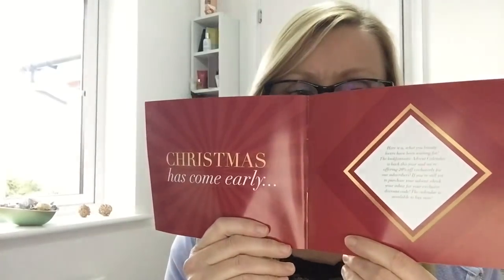Christmas has come early. So now this is interesting. After me asking about my code, it says here Christmas has come early, and it's mentioning about the Look Fantastic Advent calendar, and it says check your inbox for your exclusive code. The calendar is now available to buy. And I don't think I got an email, but maybe I did. But if that's the case, why didn't customer services just tell me to check my emails? So they've missed out.